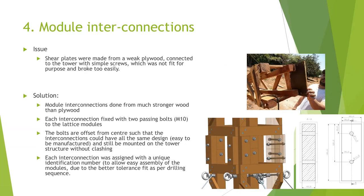And then we've got the module interconnection. I already touched on this: unfortunately, the plywood that they used last time was not really sufficient. It was really thin and quite weak, and compared with the main wood, which is called peroba, a locally sourced wood, it was much weaker. So what we did, and you could argue that we went over the top, but I think we were just being a little bit conservative, on the safe side.